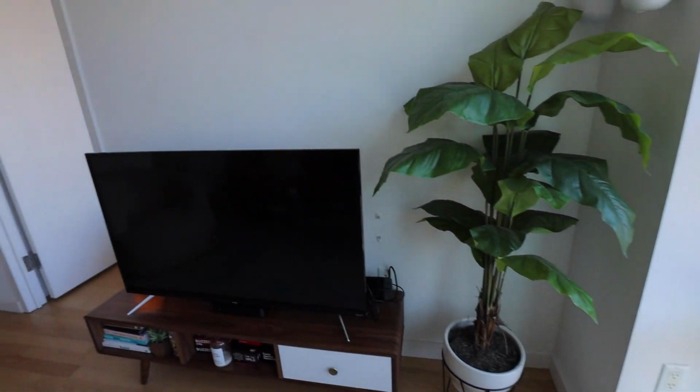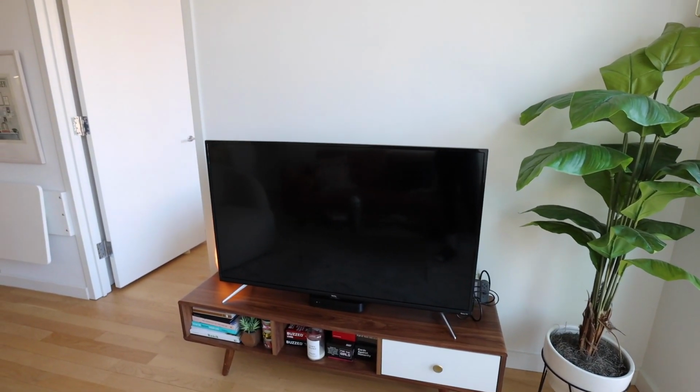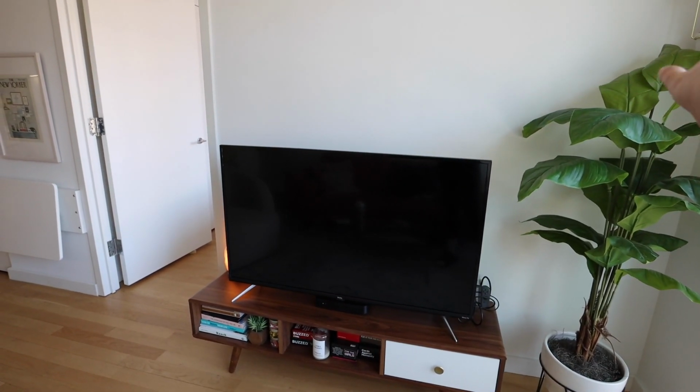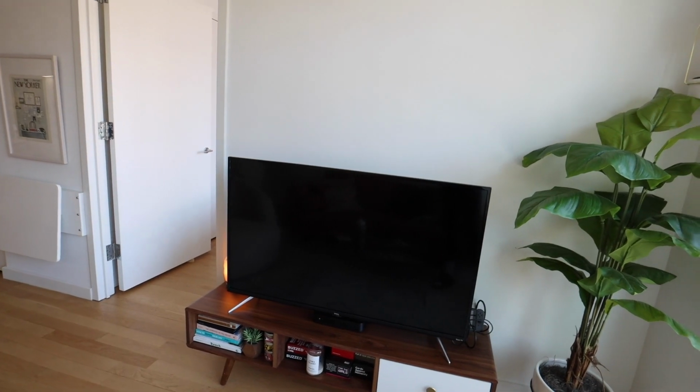So now we're turning as if we're sitting on the couch, I guess. Back is to the couch. And I have this TV console. This is old too. It's from my old apartment. I was able to reuse some of the furniture from my old apartment. I will link my old apartment tour in a card. If you didn't know, I lived in Boston, totally different city before this apartment. So it's a totally new city. So I kept some, got rid of some.